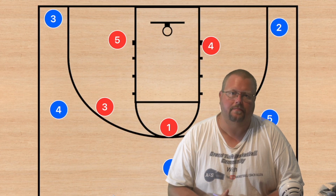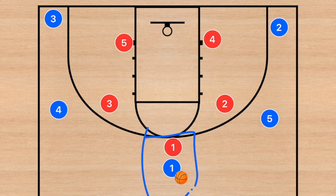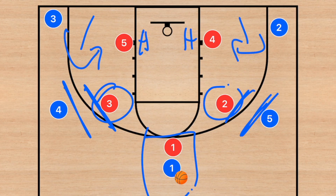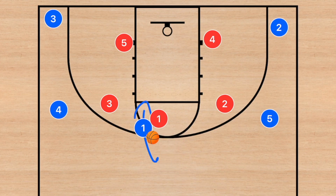Let me explain. So first off, let's say we're talking about man-to-man defense, where you've got your man guarding the ball. These next 2 players are going to be playing in the gap, roughly 1 big step away from the man that they are defending. And then 4 and 5 have help, and they are generally 2 big steps away from the man that they are guarding. So if run correctly, this is one of the harder defenses to play against because it's man.